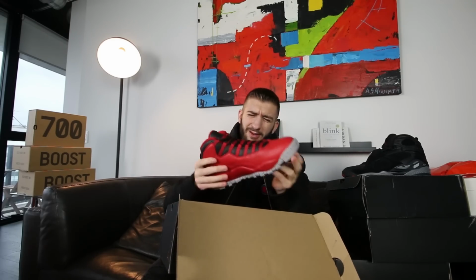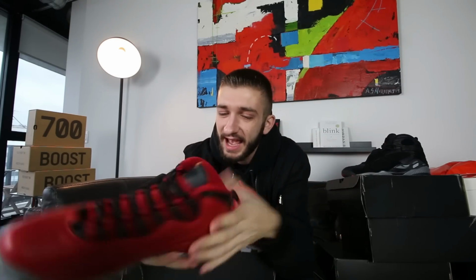Woo! Oh my goodness. These are so beautiful. The All-Star Game 2013, I think. All-Star Game Jordan 10. It was the last time it was in New York. They named these the Bulls over Broadway. That leather smells so good. The leather quality on these is immaculate.